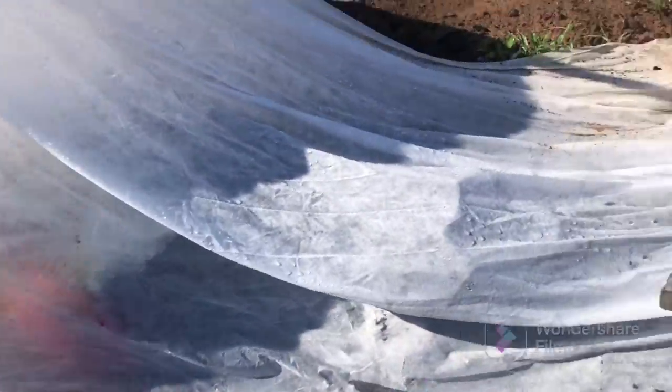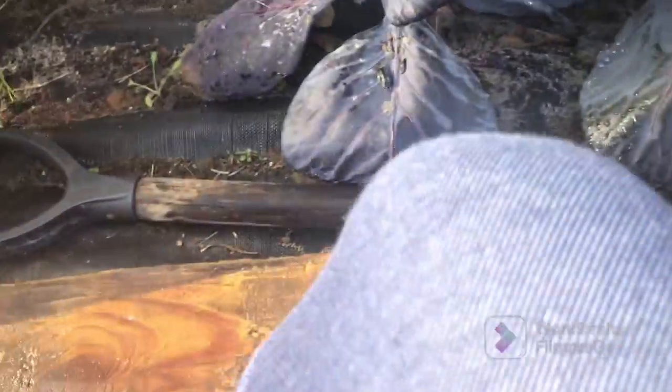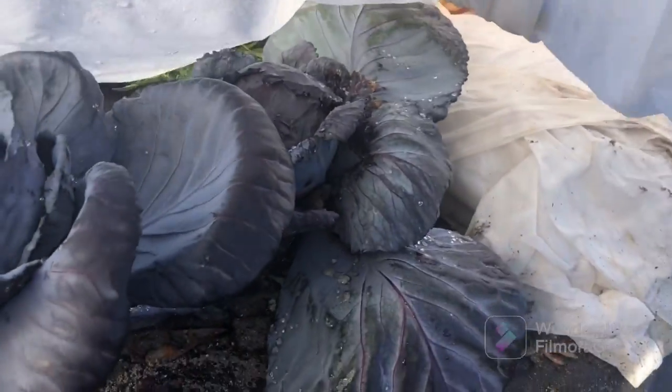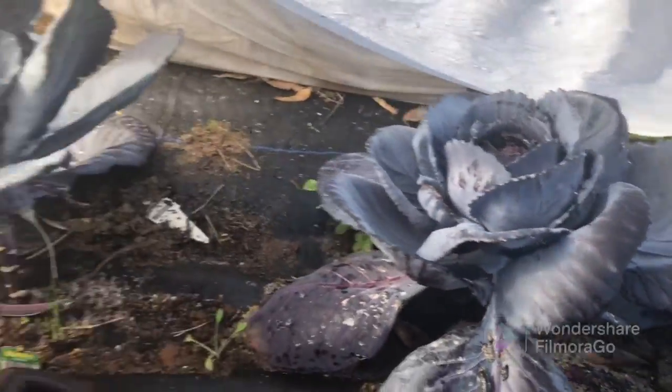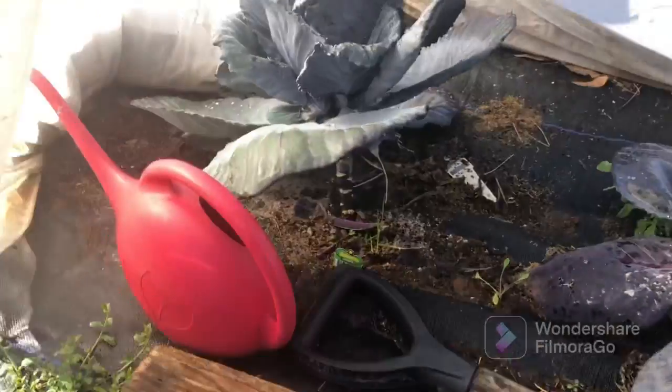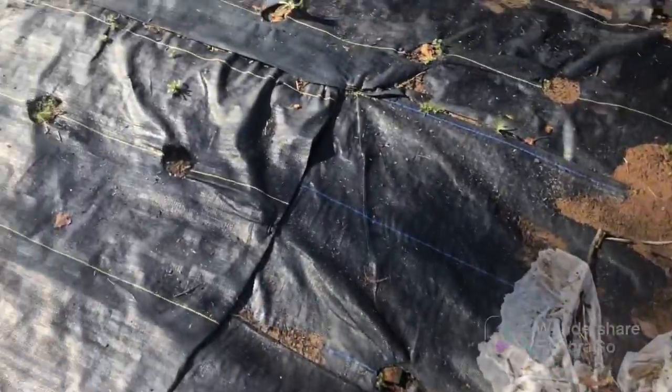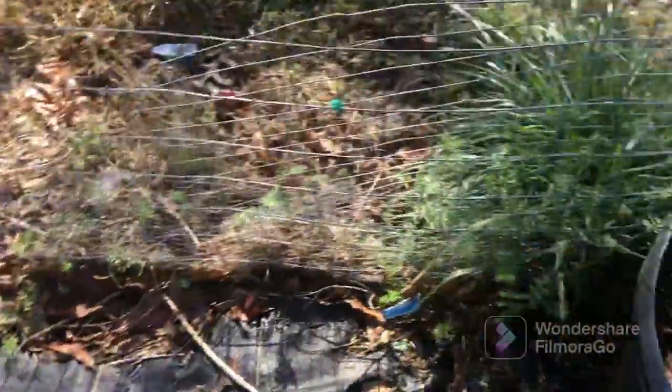And then in here is the cabbage actually. Some really nice cabbage. Look at how good that's doing. This is just some purple cabbage, and you can see it's doing really well. And I have my watering can in there. We are using this row cover to help keep caterpillars from getting in there. And in these boxes, my mom and dad are taking these boxes down to their garden down there.